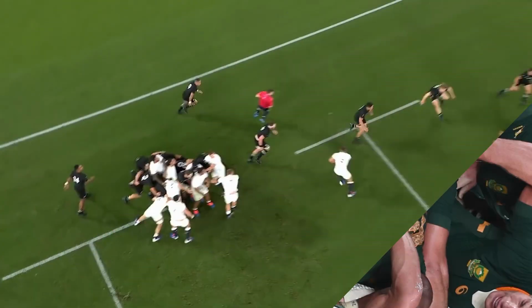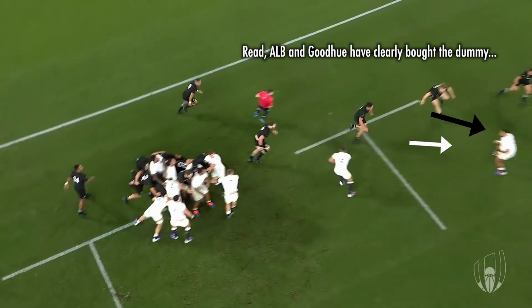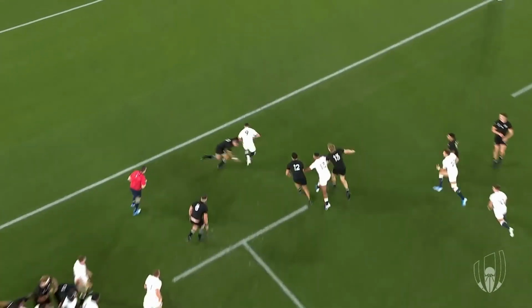The fact that the All Blacks midfield was sucked in by Tuilagi so easily, with the captain buying Youngs' dummy, was just a blow they simply couldn't recover from, although Eddie Jones's reaction would tell us otherwise.